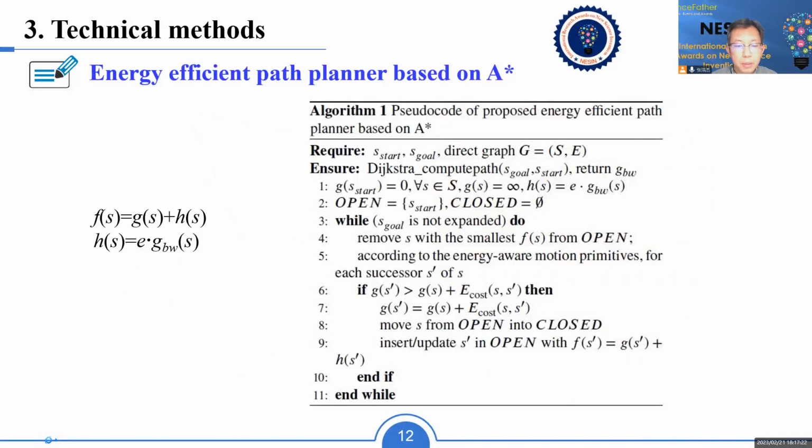Similar to the A-star algorithm, the proposed planner also uses this evaluation function to compute the priorities of each node. However, the heuristic function is based on the energy cost, which is expressed as this function. E is the average energy cost when the vehicle moves 1 meter in a straight line with a constant speed. The pseudocode of the proposed energy-efficient path planner based on A-star is listed here.